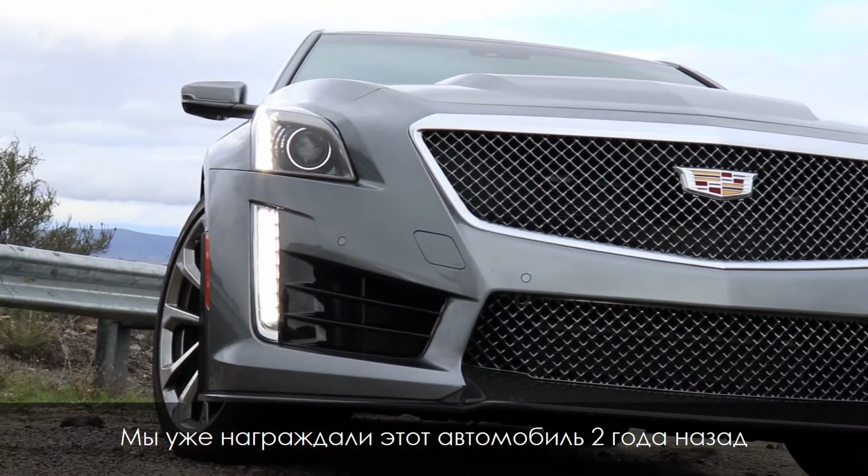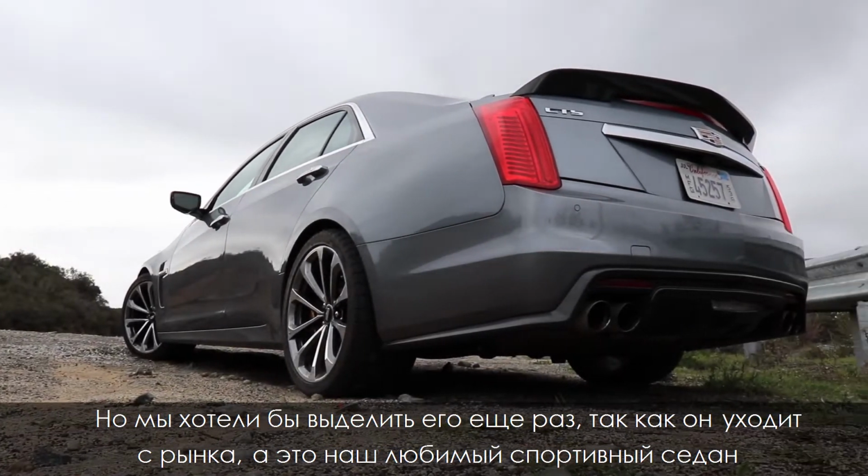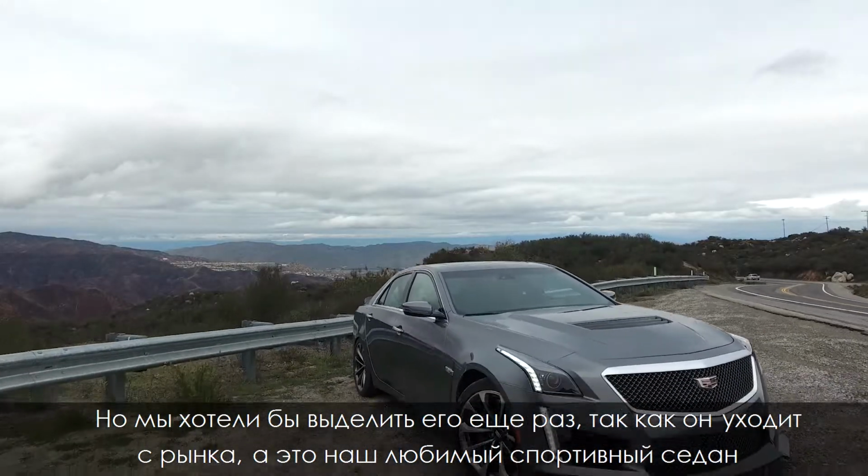Giving it out this year to the CTS-V. We've actually already awarded the CTS-V two years prior, but we wanted to highlight it because it's leaving the marketplace and it's one of our favorite performance cars of all time. We've got John Plonka here with Cadillac. He's going to answer a couple questions for us.